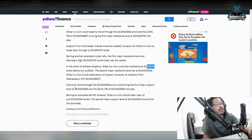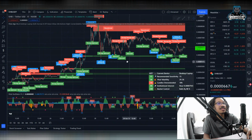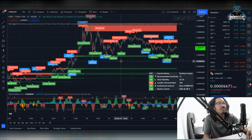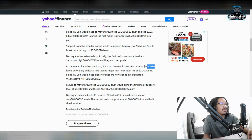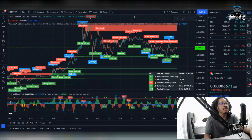So over here, failing to move through the 0.0000683 pivot would bring the first major support level. So if we can't break the 683 area, where we're at now, we're at 6676, which means that if we cannot break this area down here that they're talking about, then we're more than likely going to trickle down a little bit to the 586 support level. So we've got to stay above this area.